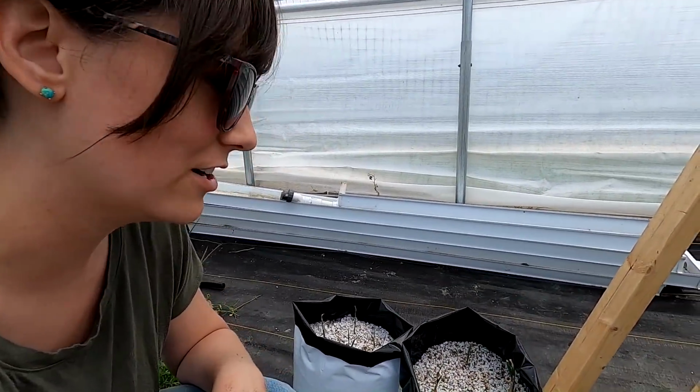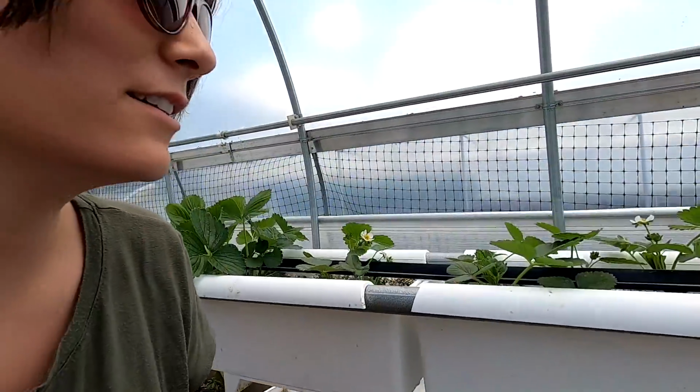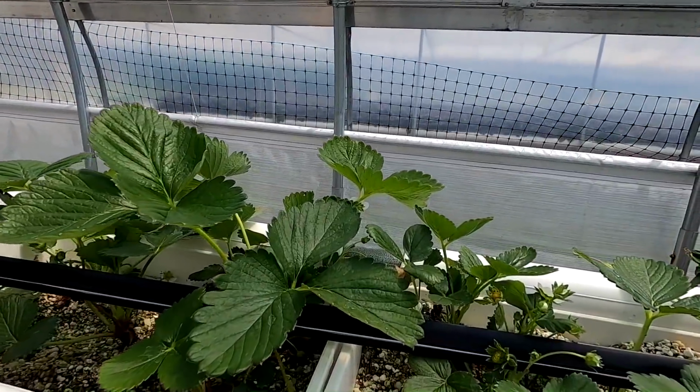Here's some of the onions we started, and they're getting really green, so hopefully that means they're happy. And then up here, the strawberries are really throwing out a lot of flowers now. I think there was a little strawberry somewhere. Oh yeah, there's a little green one.